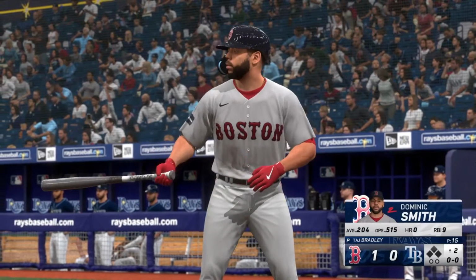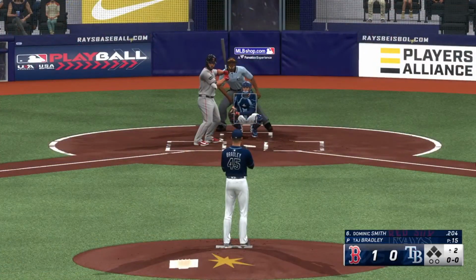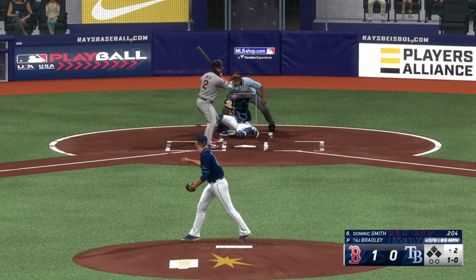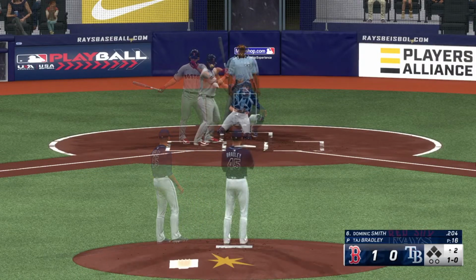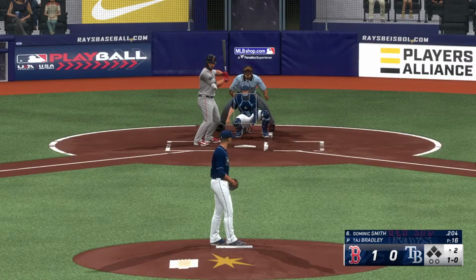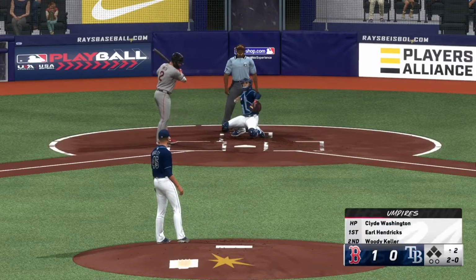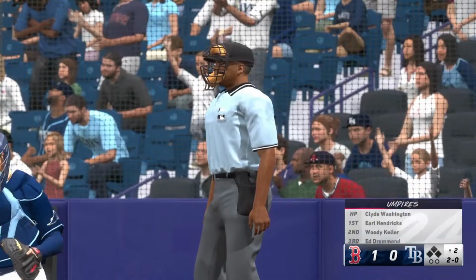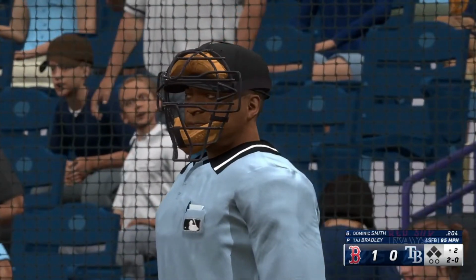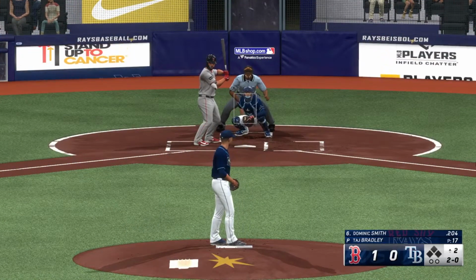And welcome back to the ballpark. New inning getting started, and stepping in for Boston, Dominic Smith. And a pitch. Just off the inside edge. Just missed. Clyde Washington with home plate duties in this one. A little bit of a low zone boot from Clyde. Nothing crazy, though. Pitchers that work consistently down around the knees and are able to command their off-speed stuff tend to have some pretty good success with him back there behind the plate.